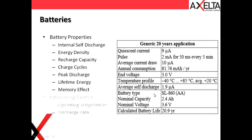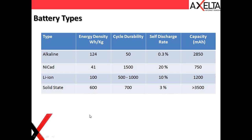With the current set of technologies available, it is definitely possible. Two factors impact that: if the temperature at which you're operating is higher, you can expect a dip in the lifetime energy as well as the total power you can draw, and the discharge rate, as I said, also has an impact.